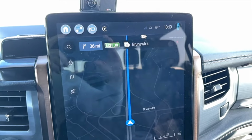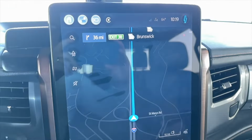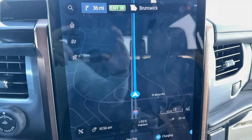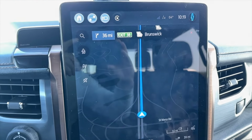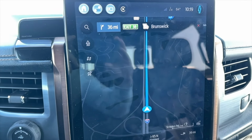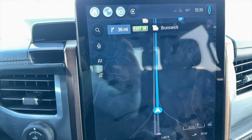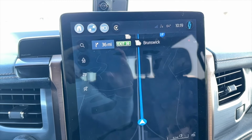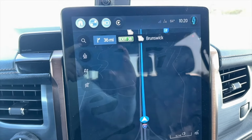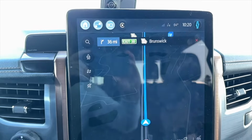And I actually went to using the FordPass app to get me to that charger. I apologize for going back and forth, but in this case, finding a charger was easier with the FordPass app because I could filter on high-speed chargers, and Apple Maps does not do that on this screen as easily as the FordPass app.